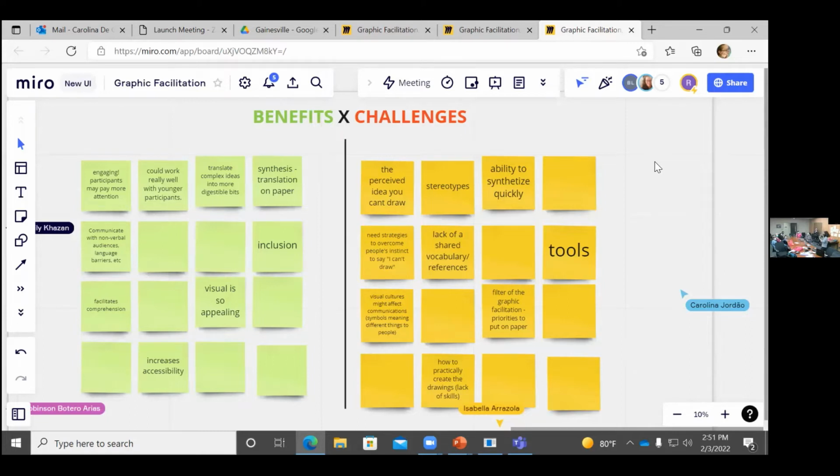This is my aim in graphic facilitation. And I'm sure that a lot of researchers here do this, right? Try to use these visual tools for improving research practice, right?